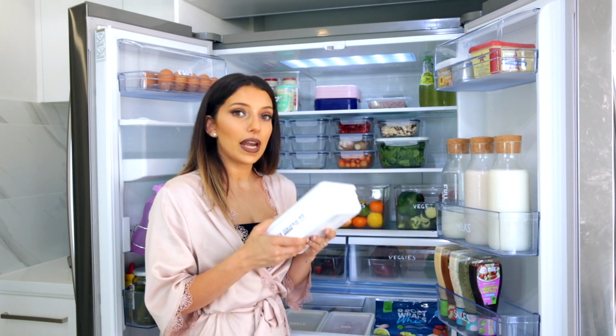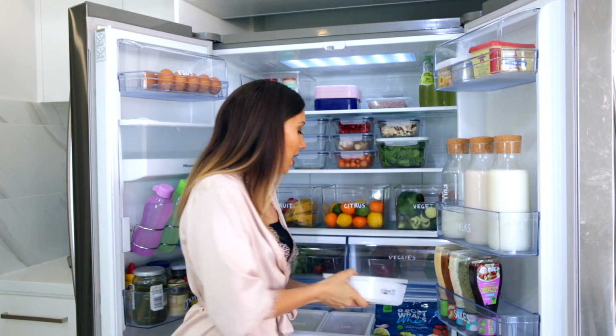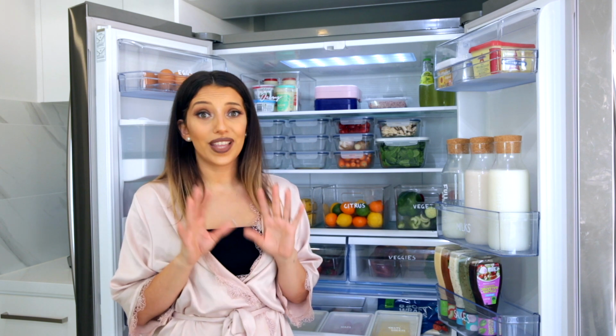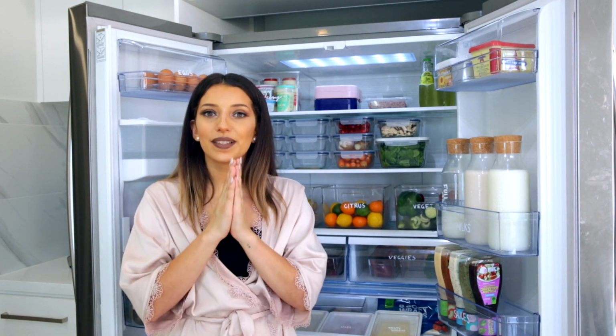One point that I do want to make, and I'm so upset about, IKEA got rid of these containers. I was doing a little bit of Googling and it looks like it's a worldwide thing that they've gotten rid of their Tillslutt containers. I am mad. I'm so mad, you guys, because this was something which I found to be so handy.